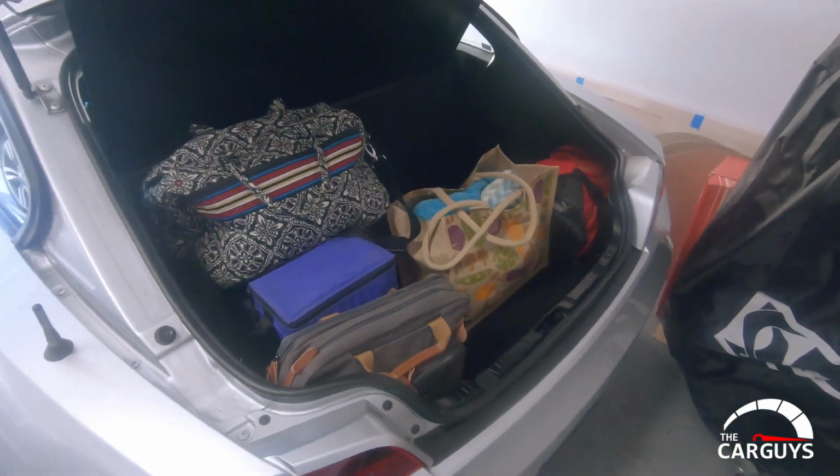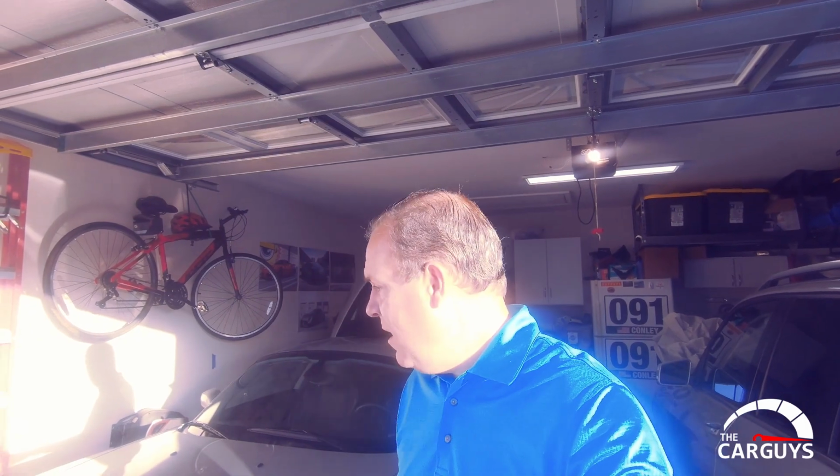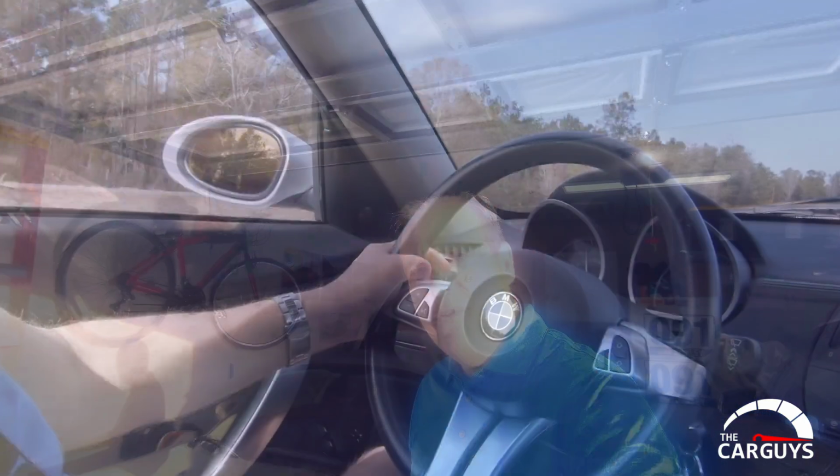We're about to depart on our very first trip in the BMW Z4 Coupe. We acquired this car with the purpose of using it for weekend road trips, and after several months of trying to get everything sorted, we think we're there, and so we're going to venture out on the road. We're hoping that this thing is everything that we had hoped it would be and more. So let's take it out on the road and see how things go.